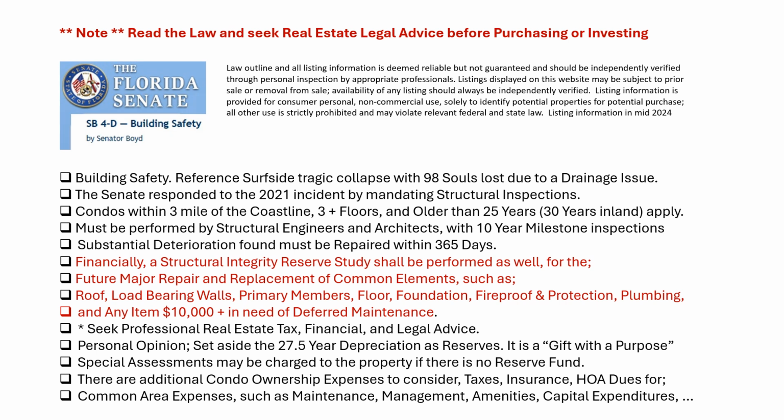And financially, a structural integrity reserve study shall be performed as well for the future major repair or replacement of common elements such as roof, load-bearing walls, primary members, the floor, foundation, fireproofing and protection, plumbing, and any item over $10,000 in need of deferred maintenance. Again, seek professional real estate tax, financial, and legal advice before purchasing or investing.